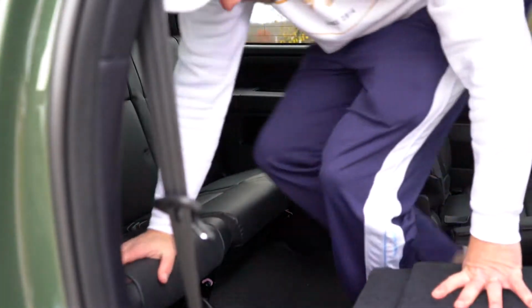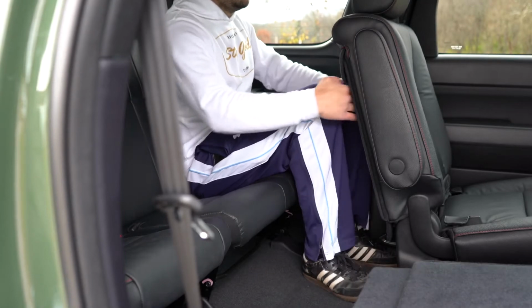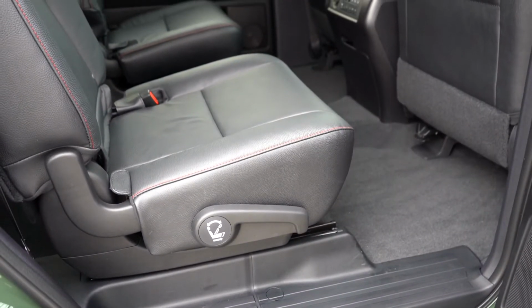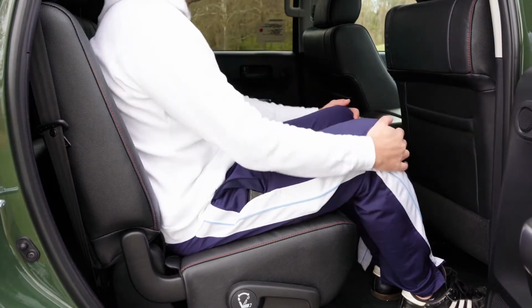This is how much space I have back there. And also for comparison's sake, the Suburban comes in at 34.5, so it's got that beat. Make our way to the second row legroom. That is going to come in at 40.9 inches. Again, I'm an even 6 feet tall. This is how much space I have back there. Plenty of space for me.